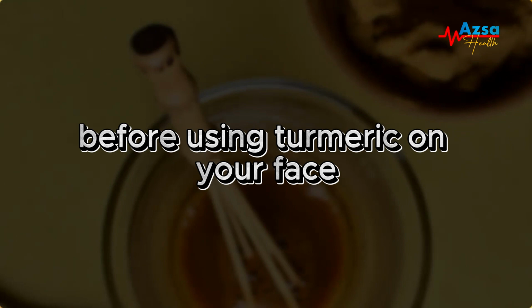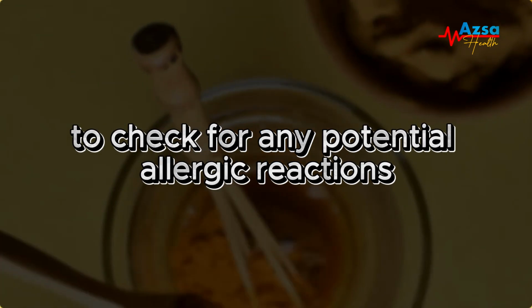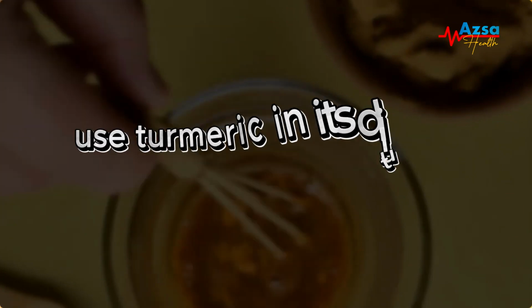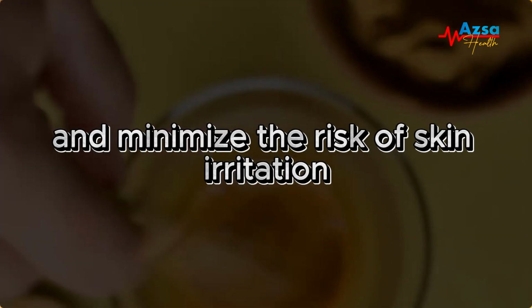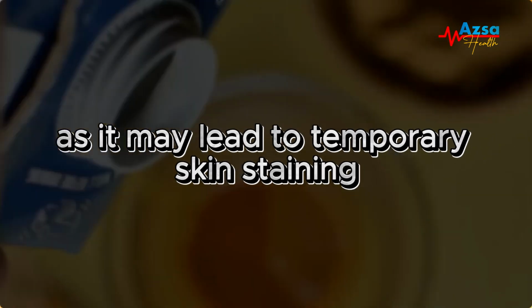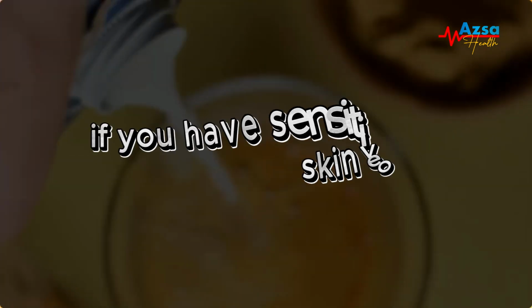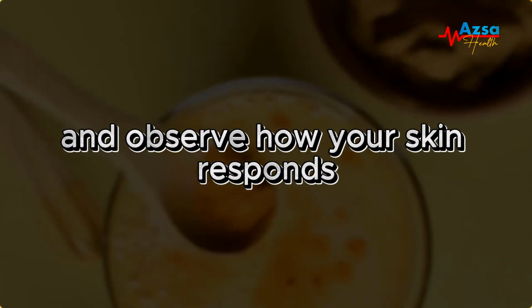Important tips: before using turmeric on your face, perform a patch test on a small area of skin to check for any potential allergic reactions. Use turmeric in its diluted form to prevent staining and minimize the risk of skin irritation. Avoid keeping turmeric masks on your face for extended periods, as it may lead to temporary skin staining. If you have sensitive or reactive skin, use turmeric masks and treatments less frequently and observe how your skin responds.